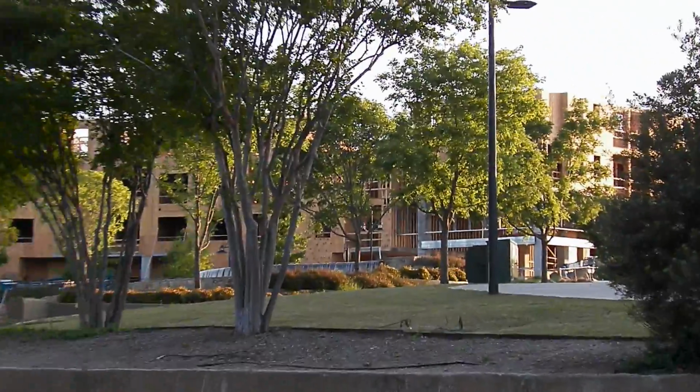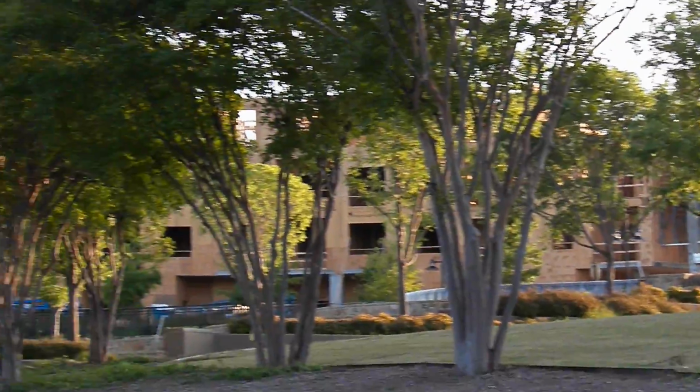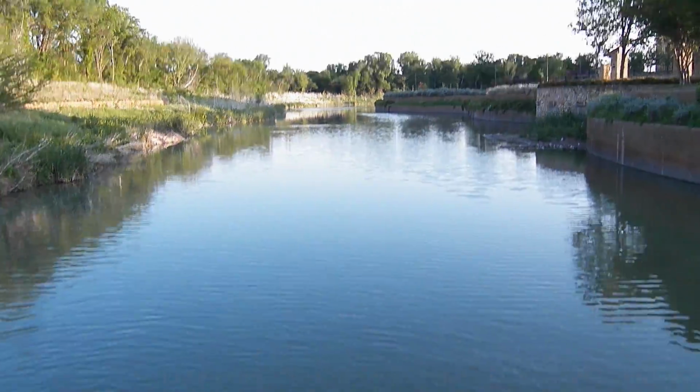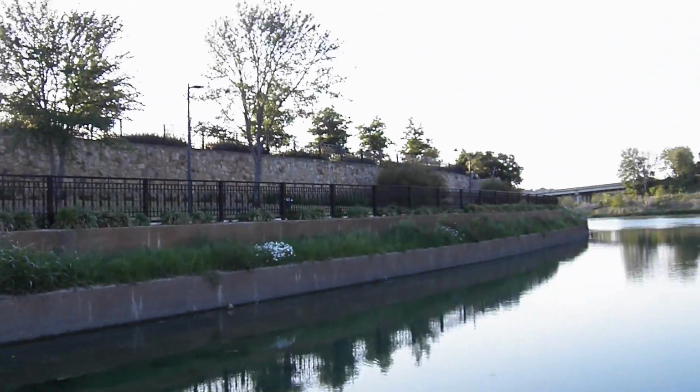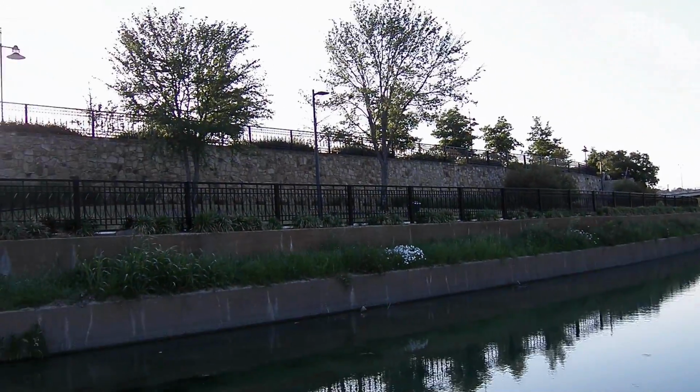And there's the new apartment building. It's pretty cool. I can't wait to see when it's completed. You can see the wall, the layers of wall, and it gets higher. The further you go that way, the taller the ground gets.